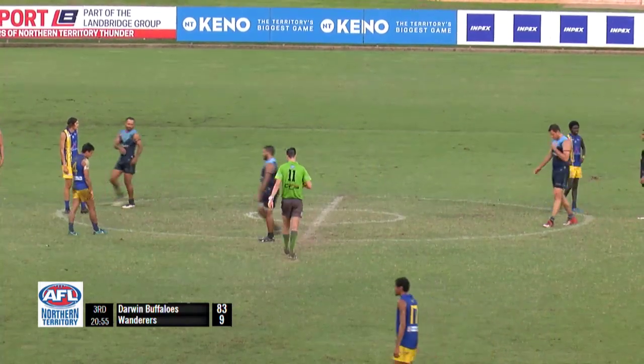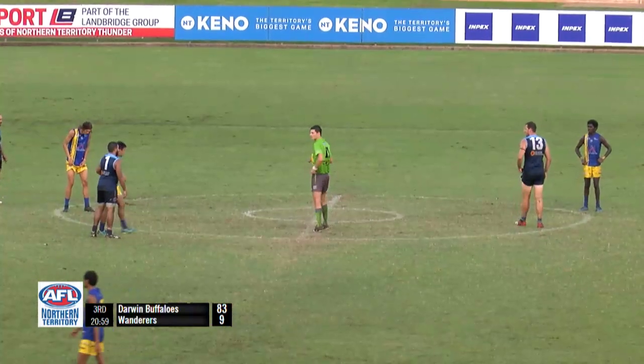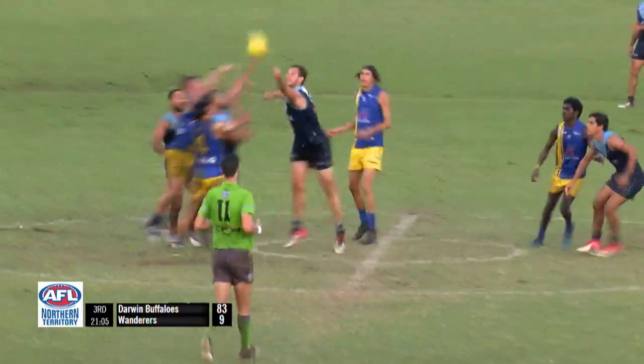What was the last look we had at Sambona? How many is he on? 6? 6 at the moment. Need 4 more. We'll have a Hearn. Anyway, ball thrown back up.